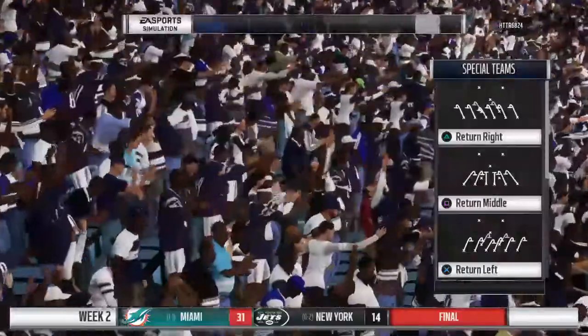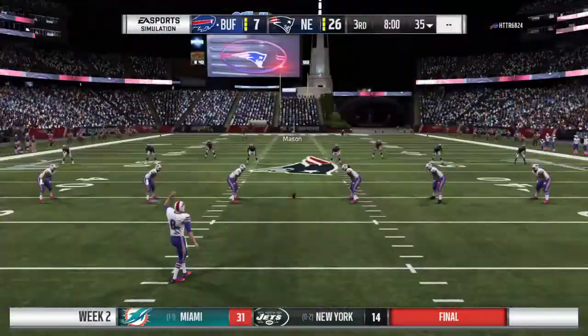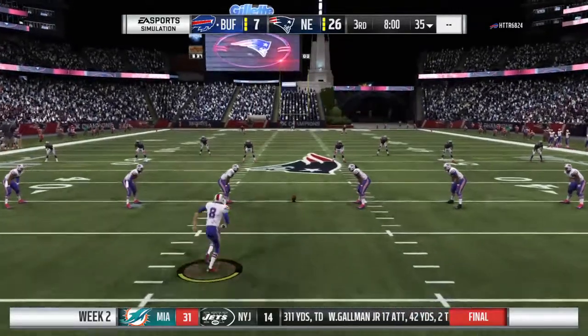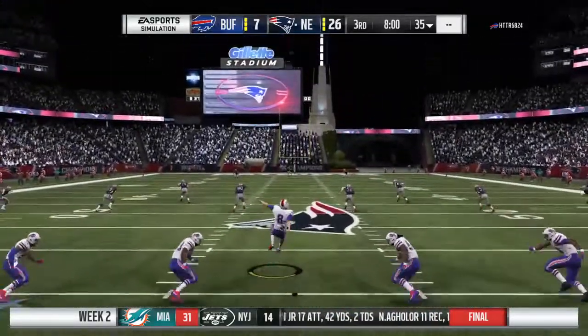As we'll send you down the coast now to Orlando, that's where we find Jonathan Coachman ready with our EA Sports halftime report. Coach, so here we go for half number 2.